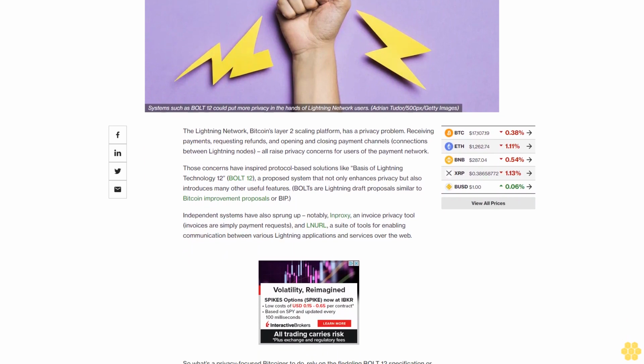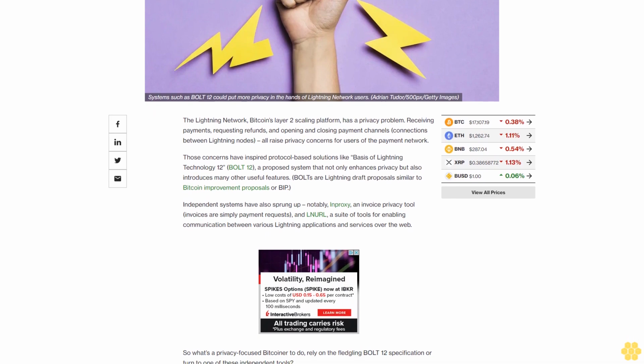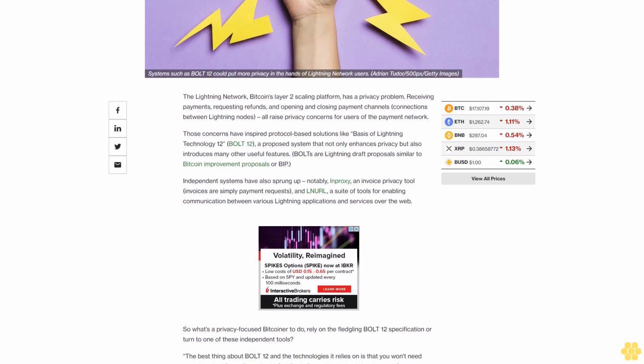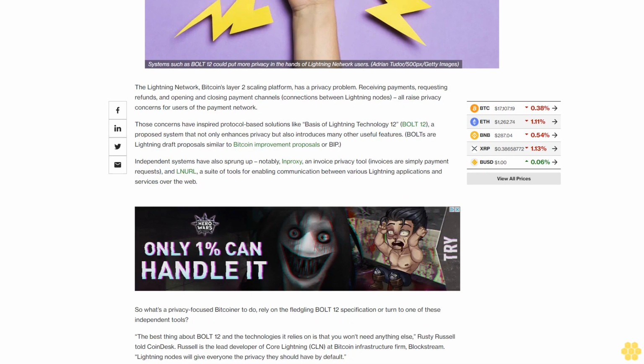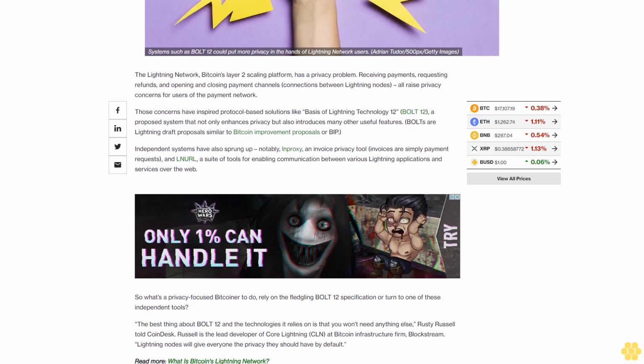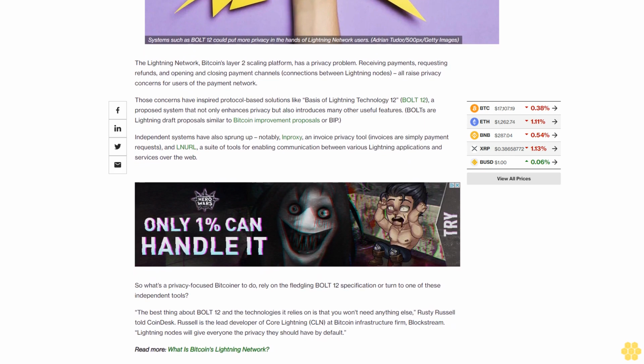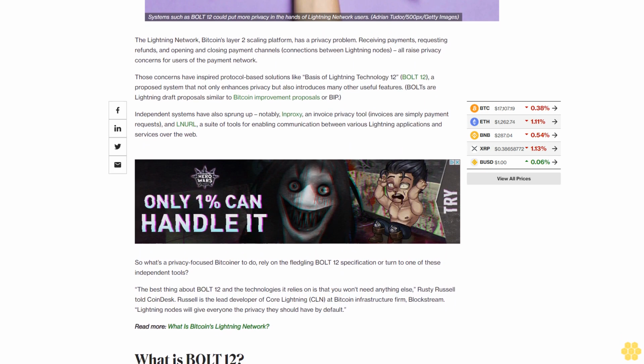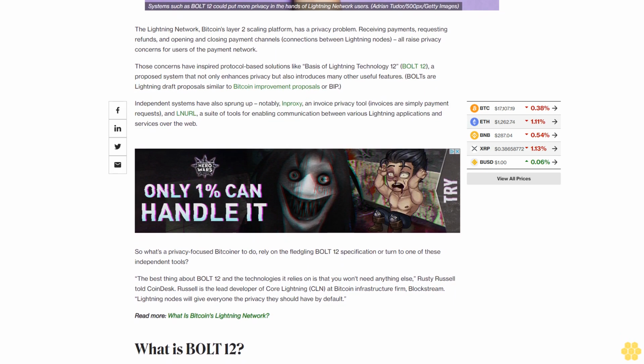Independent systems have also sprung up, notably lnproxy, an invoice privacy tool. Invoices are simply payment requests. And LNURL, a suite of tools for enabling communication between various Lightning applications and services over the web. So what's a privacy-focused Bitcoiner to do? Rely on the fledgling Bolt 12 specification or turn to one of these independent tools.